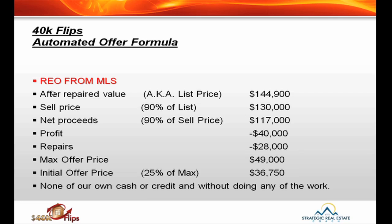Okay, so this is very important whether you decide to keep these properties for rehab or whether you decide to assign them or do a double closing and sell them to another investor. So again, this was an REO from the multiple listing service. The after repaired value of the home we determined was $144,900, and I'm going to show you how we determined that in a minute.